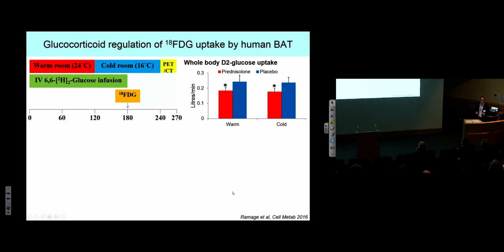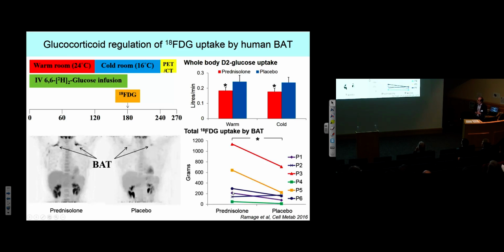And as you would expect with steroids, we saw a reduction of insulin sensitivity, so decreased glucose uptake on the prednisolone phase, with whole body insulin resistance being induced. However, in contrast to my hypothesis and what happens in rodents, we actually found increased FDG uptake by supraclavicular brown fat on the prednisolone phase, which we saw in most individuals, apart from this guy who cheekily told me he'd had a Big Mac meal that morning, after we'd discovered the results. And that's probably a confounding effect of why a lot of people work on rodents rather than humans. But increased FDG uptake by brown fat doesn't necessarily equate to increased heat production.